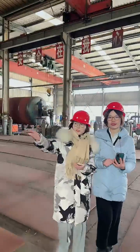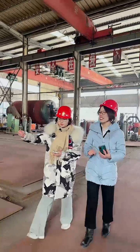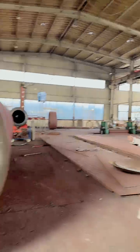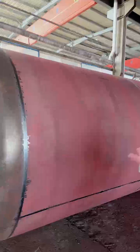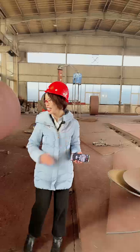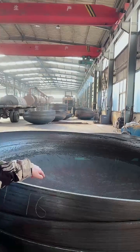Here we can see the inner reactor. It's made of steel plate. Do you know the manufacturing process? No, I don't know. Share us your experience. Okay. The steel plates, we will use that blue machine, then move them here to weld. We have 6 times of welding.